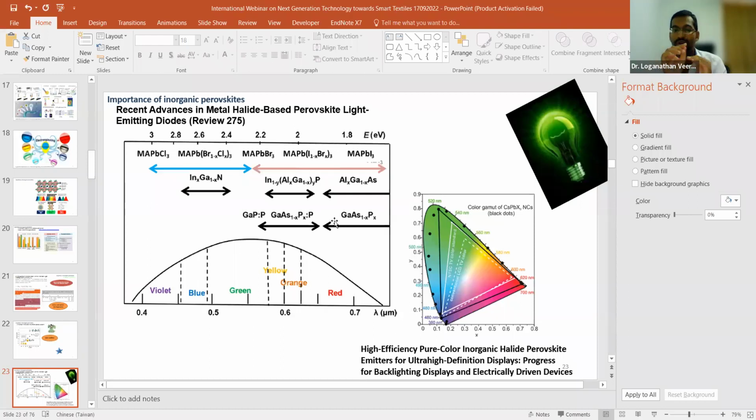If you tune your halides from chloride to bromide to iodide, it is going to alter your work function. Then you will get different band gaps with the different halides, so that you will get different color output. Because we know that if you have a band gap, you will have two different bands: one is called the valence band and the other the conduction band.